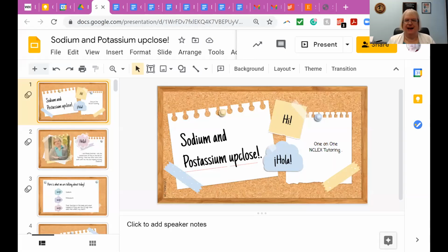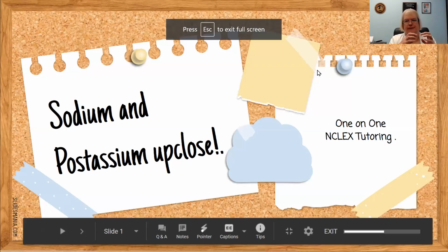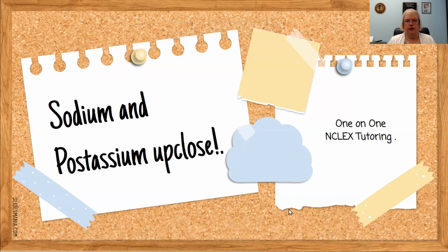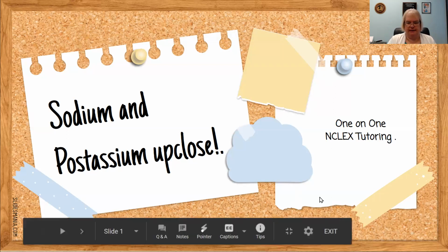Hello, let's get started. We're talking about sodium and potassium up close today. Going to narrow down on these two. So things that we really need to pay attention to with sodium and potassium is what we're going to look at.